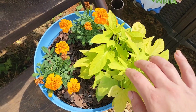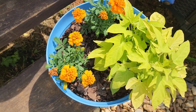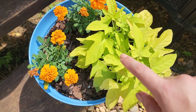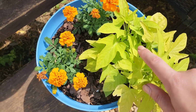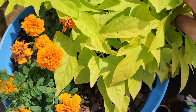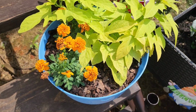These sweet potato vines and marigolds are doing well. Y'all, I used to plant these sweet potato vines as a ground cover and they would climb all the way up our stairs. If you put these in the ground, they will grow. I kind of want them just to spill out of these pots. But I don't know, I may end up putting one in the ground and letting it climb these stairs.